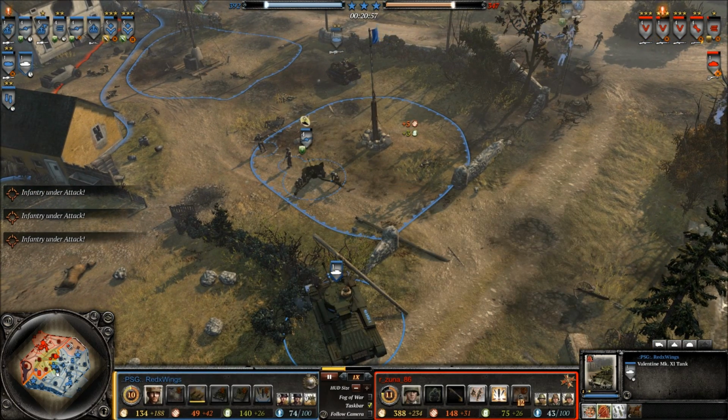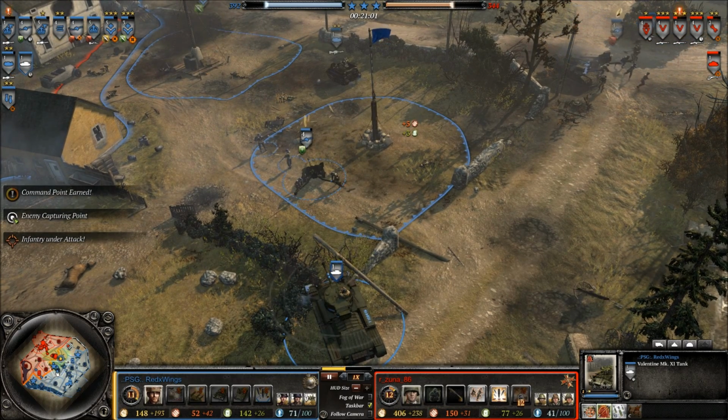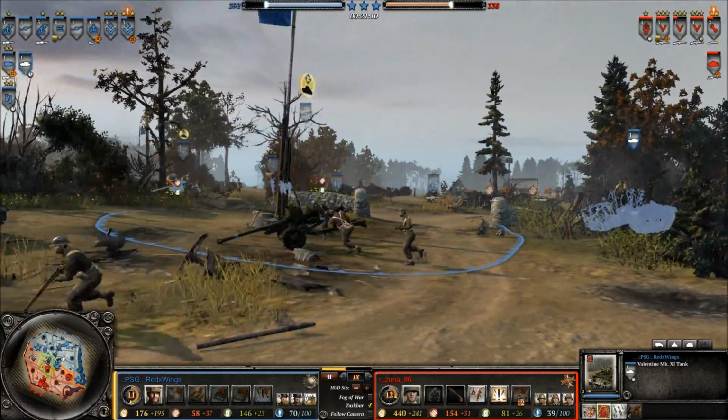You just keep hammering away at your opponent with the Sexton, and that's where the Valentine becomes a bit more special in terms of support tank. So it's a bit more peculiar in terms of use, but again, it can fulfill a lot of roles in a certain sense.